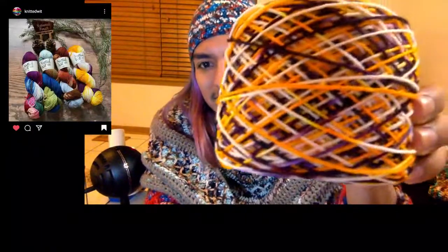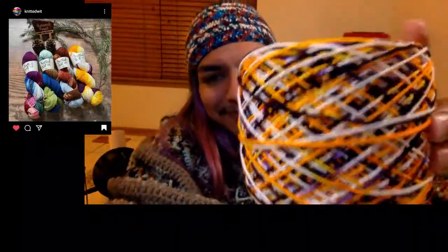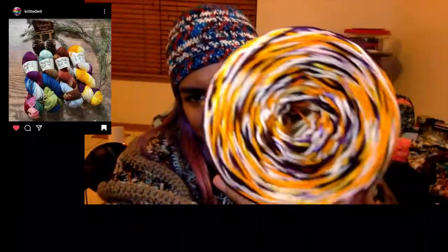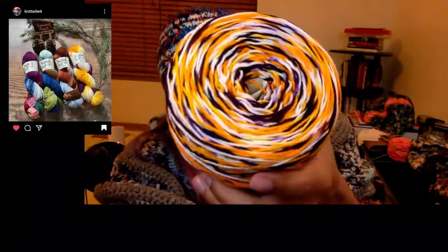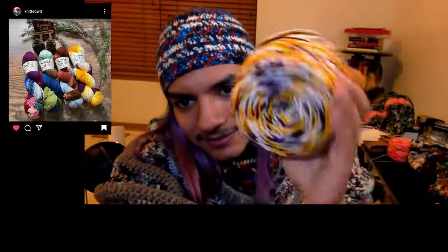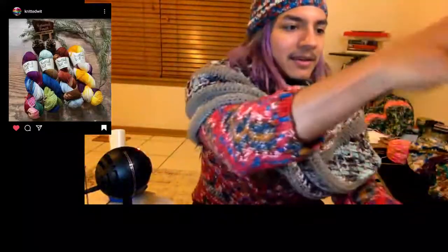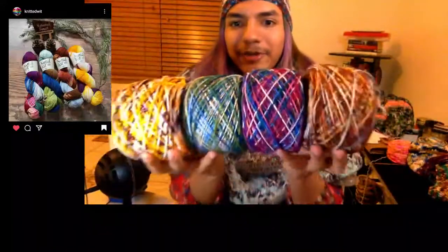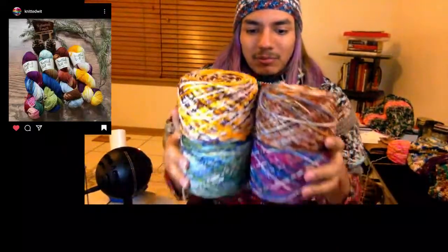But yeah, what do you guys think? Purple, gold. This one is so interesting. So, so interesting. All right, so that's all three of them here. Check that out. Pretty wide range of colors, if you ask me.